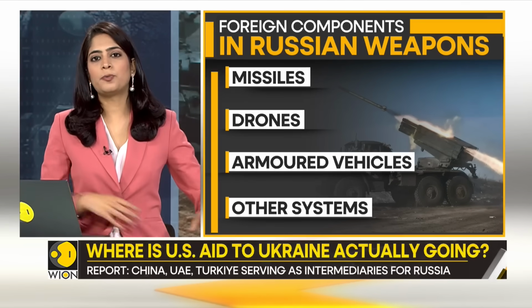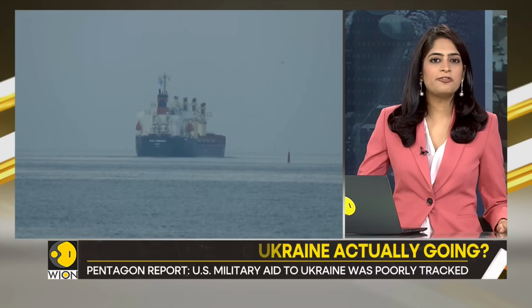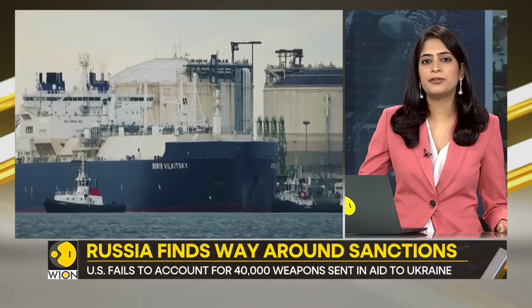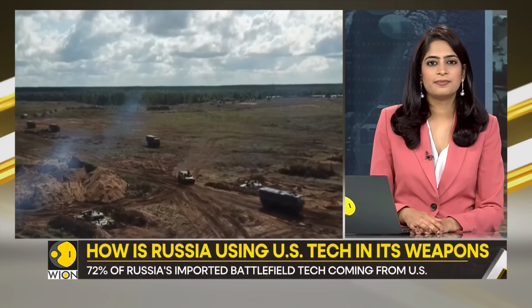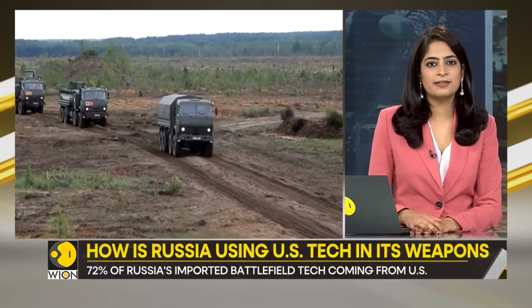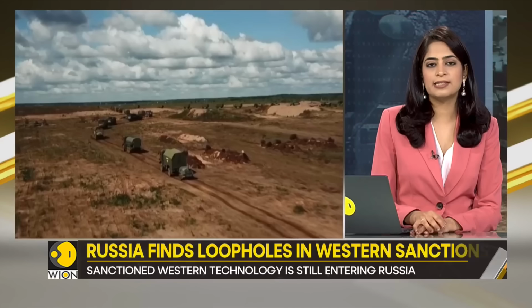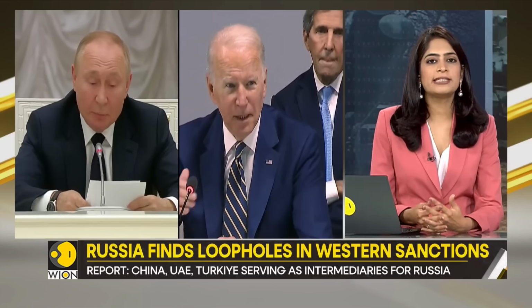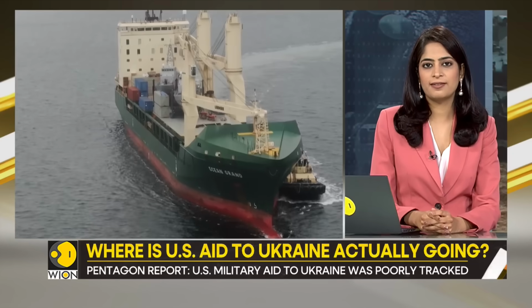And according to the report, in the first 10 months of 2023, nearly 44% of the imported tech was manufactured by companies headquartered in the US and its allies. And which firms are these? Analog Devices, Advanced Micro Devices, and Texas Instruments are some big names. When the US has halted exports to Russia, how exactly are these goods even reaching there?